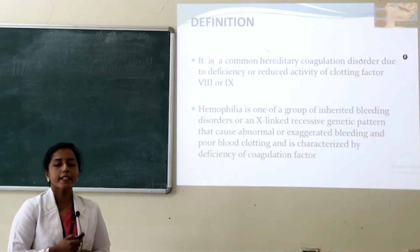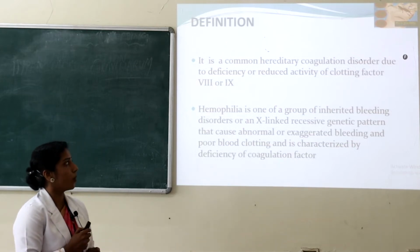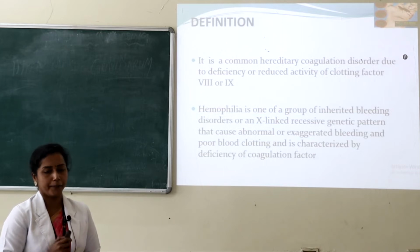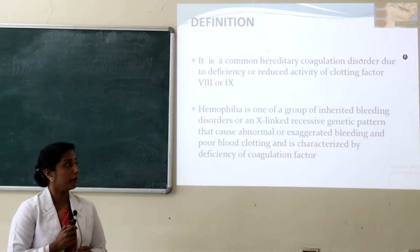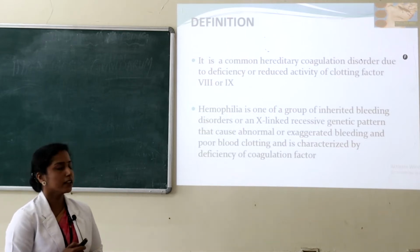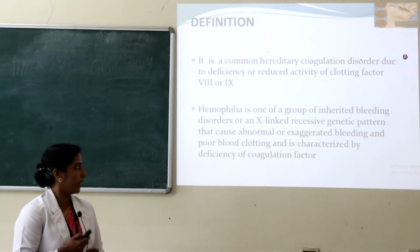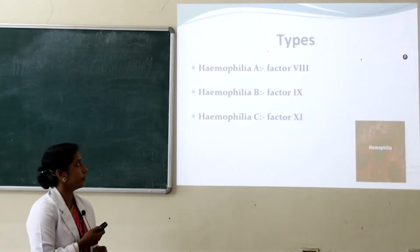By definition, it's a common hereditary coagulation disorder due to deficiency or reduced activity of clotting factor 8 or clotting factor 9. Hemophilia is a group of hereditary bleeding disorders with an X-linked recessive genetic pattern that causes abnormal or exaggerated bleeding and poor blood clotting, and is characterized by deficiency of clotting factor.